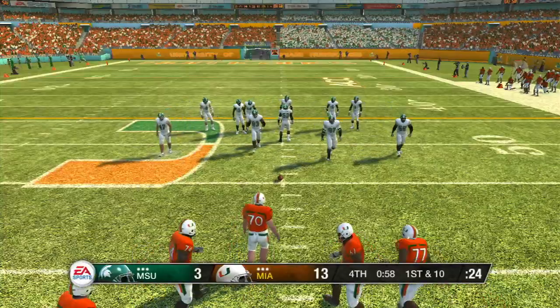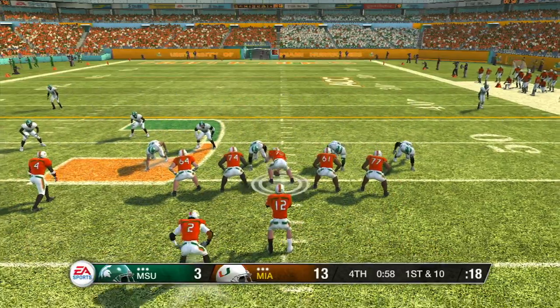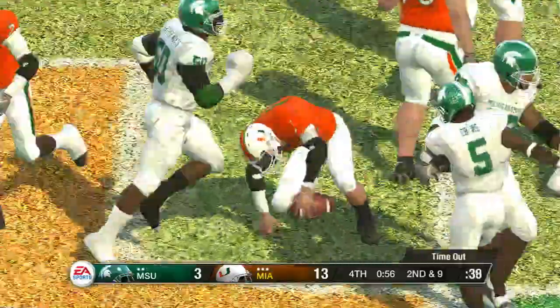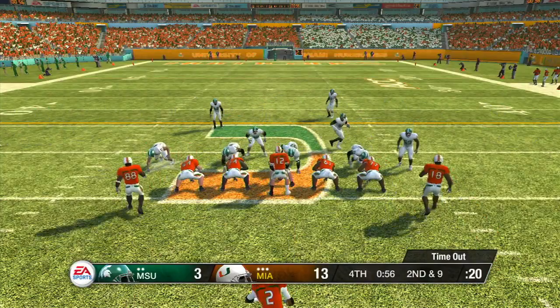First and 10. Ball on the 45-yard line. They'll work from the shotgun. Decides to slide. He holds on to it and gets maybe 2 yards. Second down and 9 to go. Ball on their own 47. Two tight ends here.